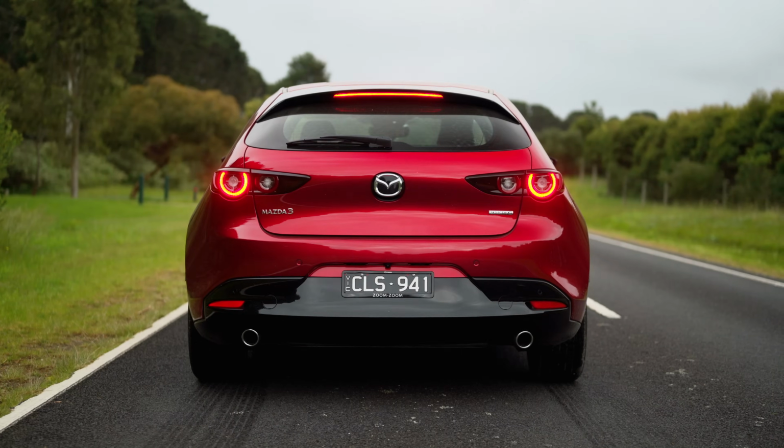Jacob, can we drive it? I think so. Let's do it.